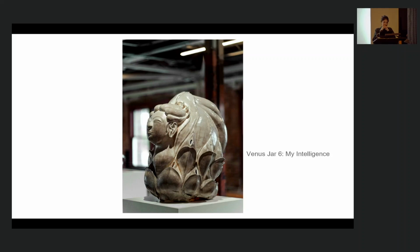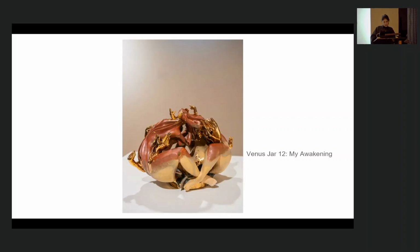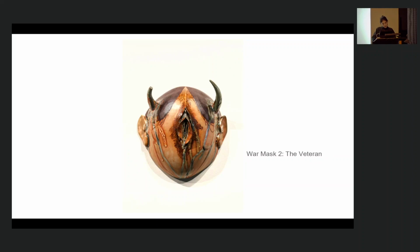I also noticed with some of the newer pieces that you're using gold gilding, or is it gold leafing? It's called gold luster, but yeah. Okay. There's a history of that in Japanese ceramics, correct, for fixing pieces. But I also noticed that you use it in areas where the sensuality of the vulva, the clitoris, the labia, these areas are also gilded.